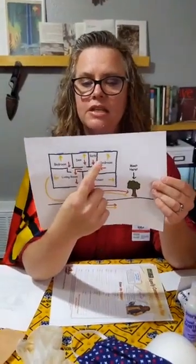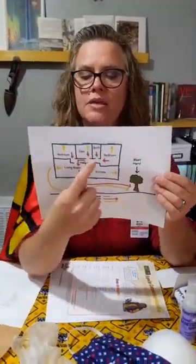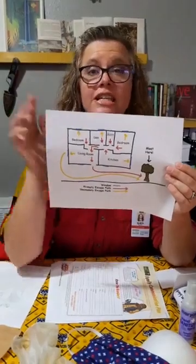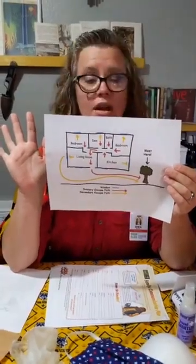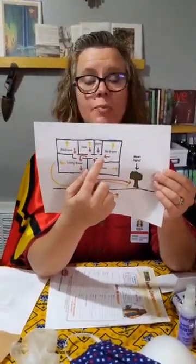Now, something interesting. See this bathroom right here? Remember, if I'm in this bathroom or any of the rooms and I hear the fire alarm, what I should do first is touch the door or the doorknob. And if it's hot, do not open that door. That means there's an active fire somewhere heating that up. Do not open the door.